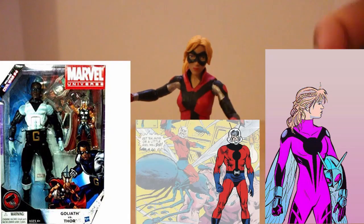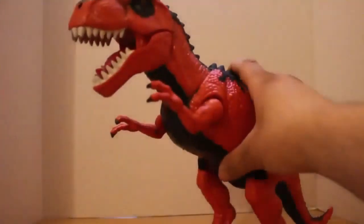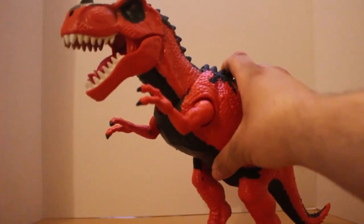Either way, I want a Stature because she's a cool character, and I love the characters that can grow to giant height because they stand out on the shelf. For the number 7 release, we have Devil Dinosaur!